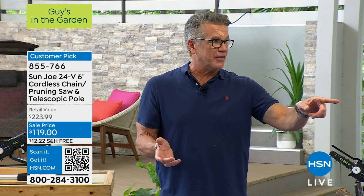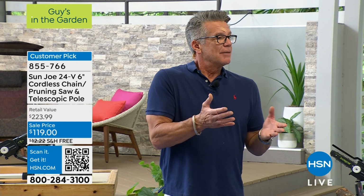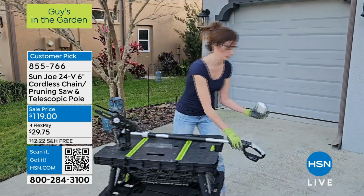There is not a better tool that I would recommend to anybody in all the products and all the years that I've worked, because I just think most people are intimidated by a regular chainsaw, but everybody needs to cut things.